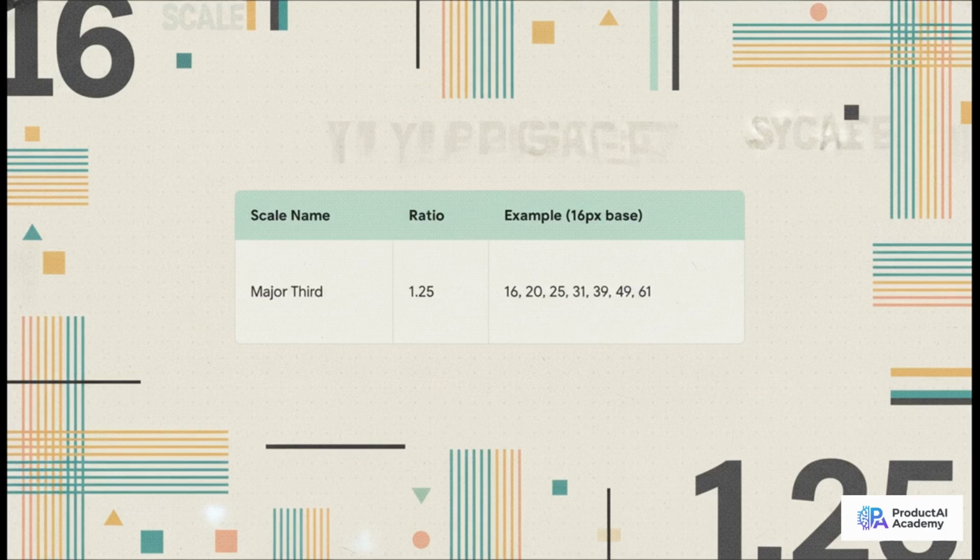We start with a base size, say 16 pixels for our body text, and then we apply a consistent mathematical ratio, like 1.25, to create a whole set of related sizes. This creates a visual rhythm, a harmony that users can feel even if they can't explain why. It builds this subconscious trust and just makes the whole interface feel polished and predictable.